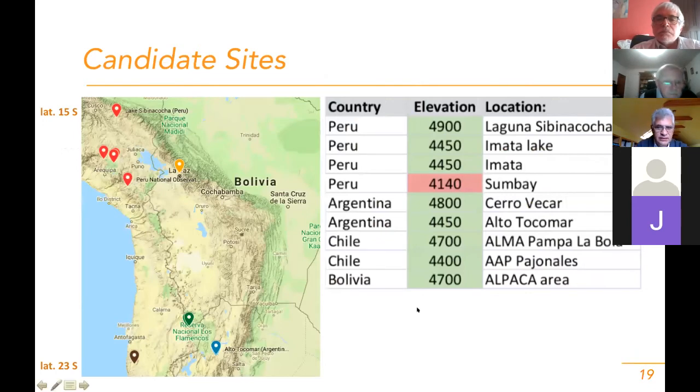There are some places in Peru, in Argentina, in Chile, and Bolivia. You can see here, the Peruvian sites are a bit further north. The Chilean and Argentinian sites are a bit further south. Here, Chile and Argentina, well, the Chilean side is close to where ALMA is. It's actually in the same plateau, the Chajnantor plateau. And in Argentina, it's in Alto Tocomar, where LLAMA and CUBIC are.